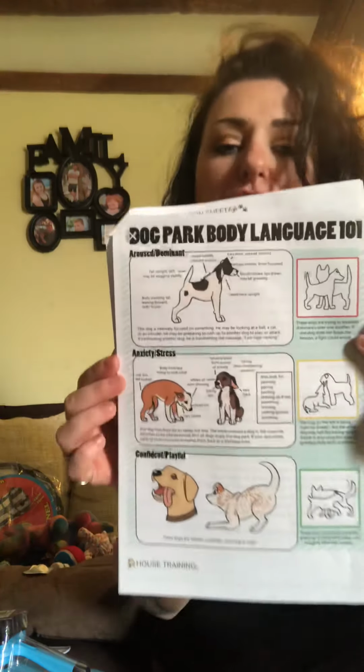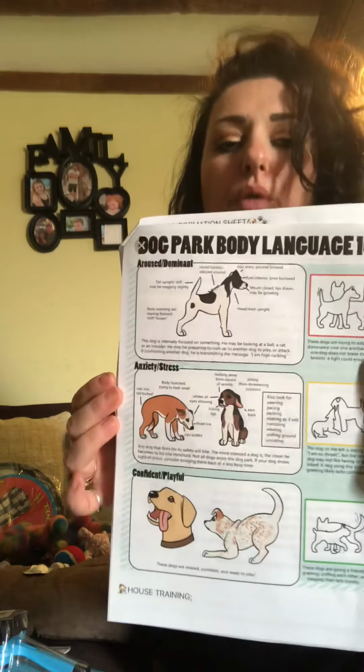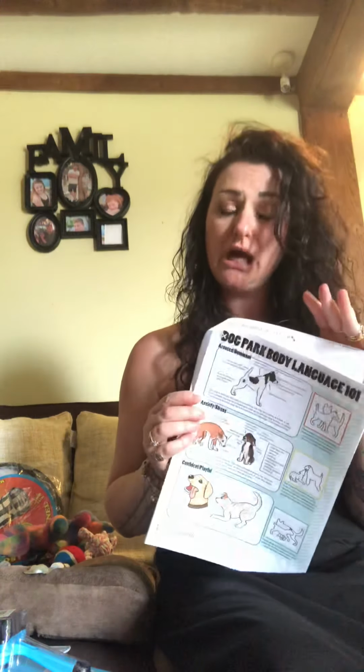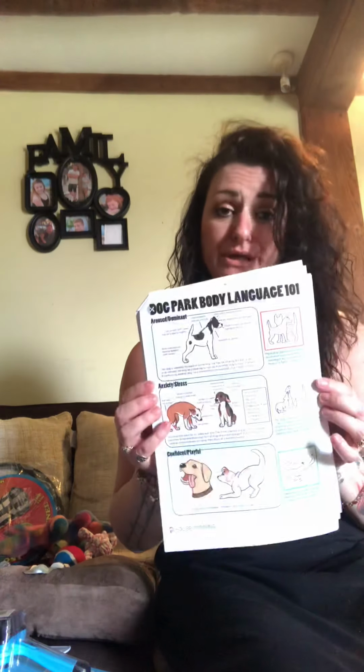Your next page is to do with body language when you're out and about. So you can tell on the park if your dog's about to get eaten. So you can start to learn what you're looking at and make sure your dog's behaving correctly. If your dog is behaving inappropriately, tell them off.